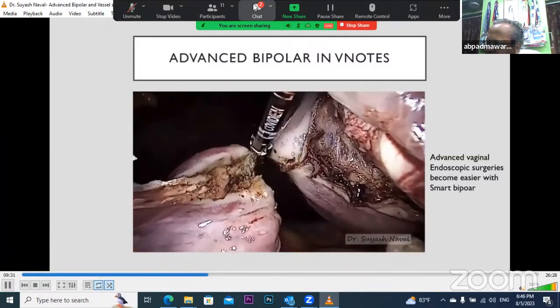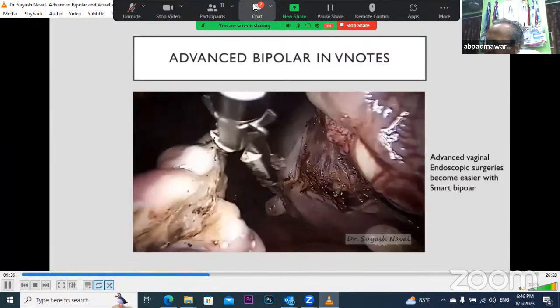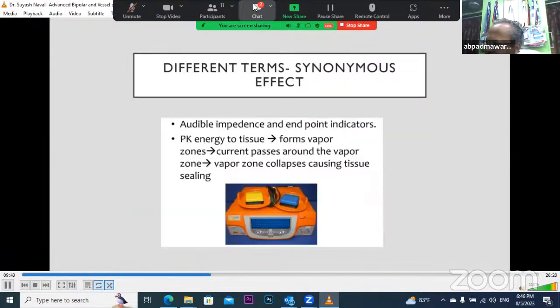And just keep away from all the important structures. So the safety margin is very important. Always have more safety margin than what the company claims. That is the basic idea.